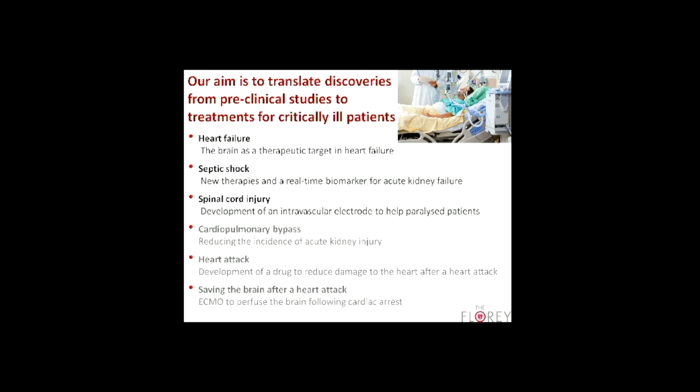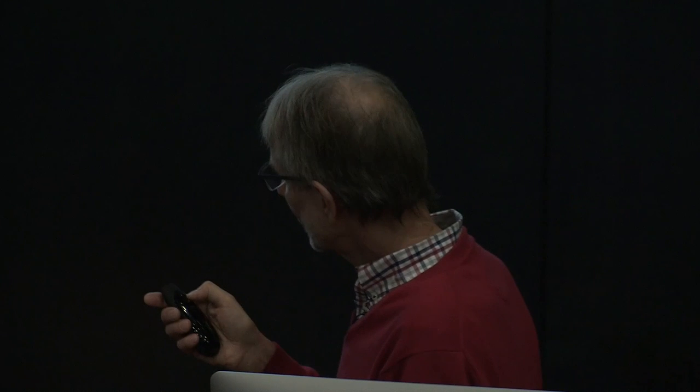And then we've got another very exciting study where we're trying to save the brain, because many people have heart attacks. The survival rate is very low, and few of those that do survive often have neurological deficits, and we're trying to work out a way to prevent that happening. So first of all, I'm going to describe our studies on heart failure.